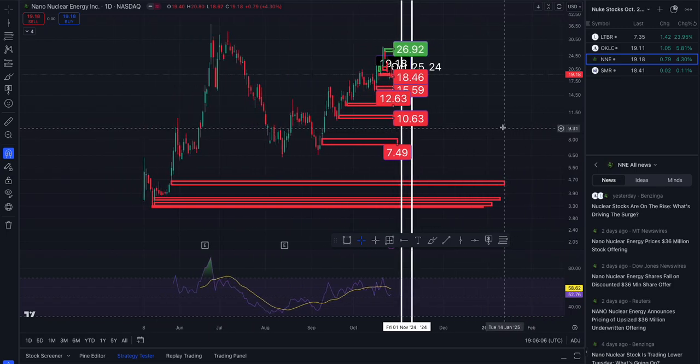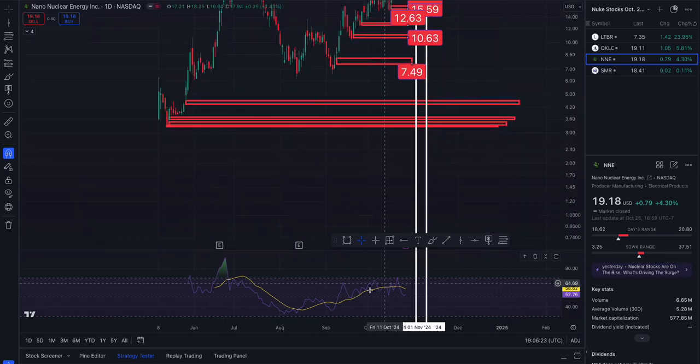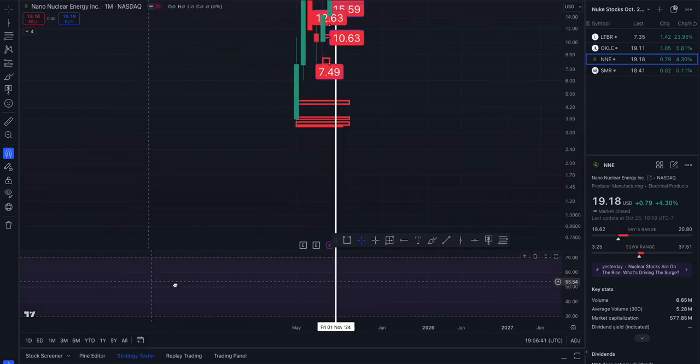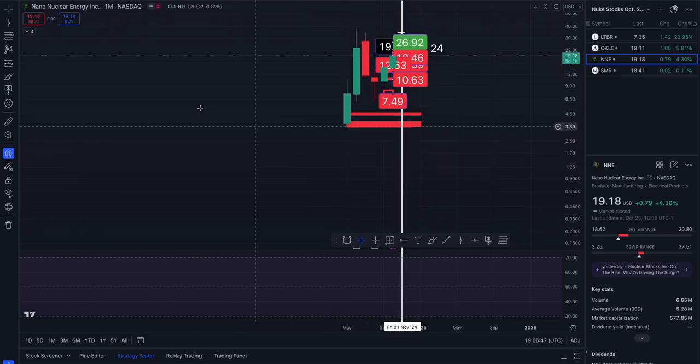this is how we're looking here. This is where we are. Could we go down to 15 and 12? Yeah, if we retrace this level, yeah, we sure can. Back to 7. But that's going to take a very long time if we do. But right now, things are looking good for nuke stocks. So we've got a turn up here on the RSI. And let's look at this on the weekly. It's going down. And on the monthly, it hasn't registered yet because this ticker is pretty new. We only opened up on May 1st of 2024.